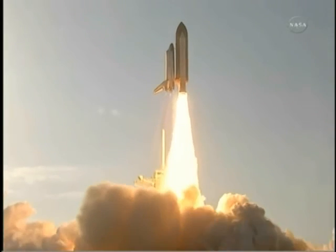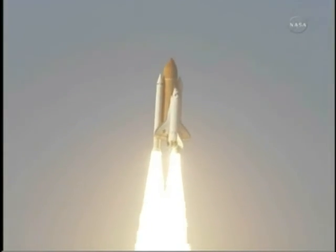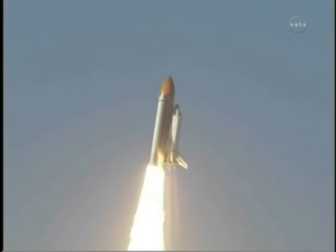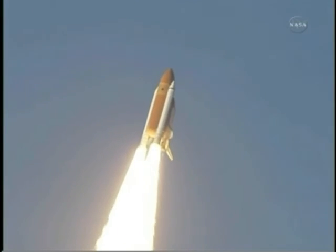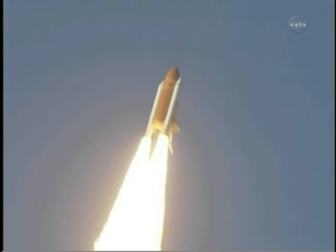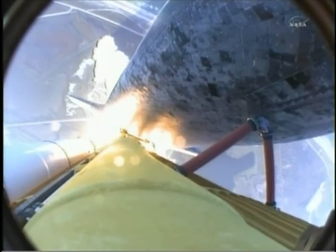Go for main engine start. We have main engine start. 2, 1. Booster ignition. And the final liftoff of Discovery, a tribute to the dedication, hard work, and pride of America's Space Shuttle team. The shuttle has cleared the tower.